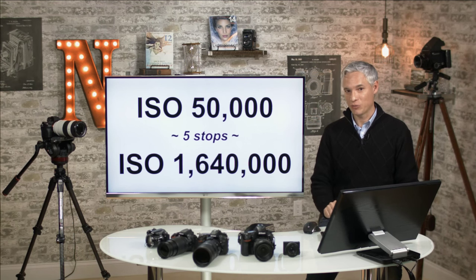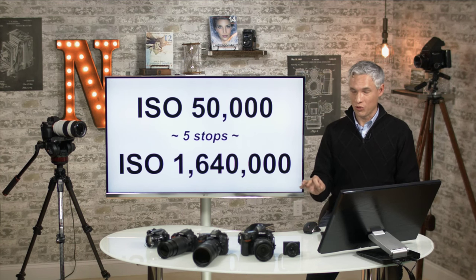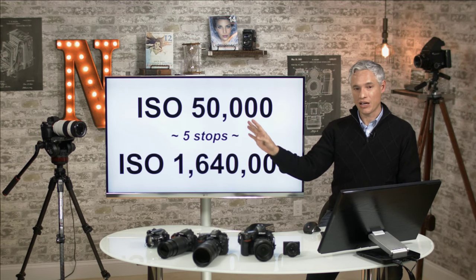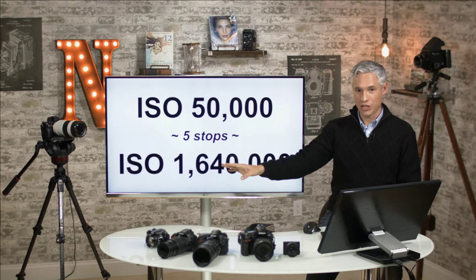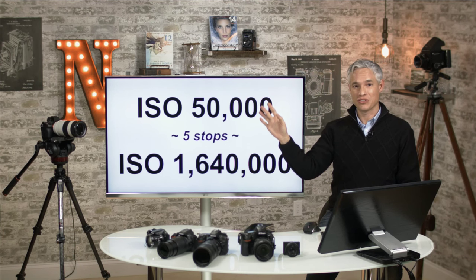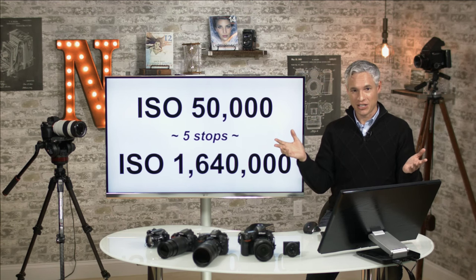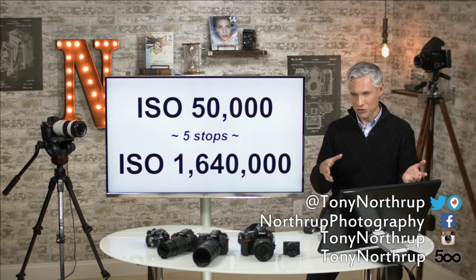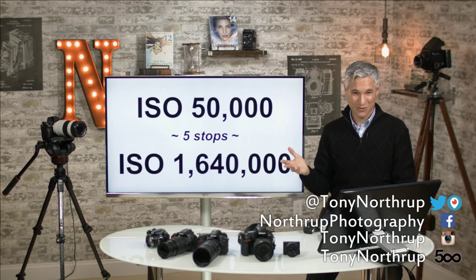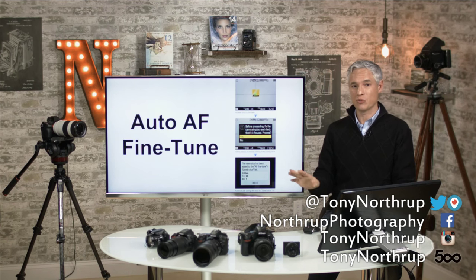Nikon's advertising a maximum ISO of 50,000, and you can extend it up to ISO 1,600,000. These are meaningless numbers. They do not reflect the actual image quality that you'll get out of it. We could just make it extend up to ISO 18 billion, whatever, because it's just software-based. It's just like artificial gain. It's just like turning up the music on your computer. It doesn't mean that your speakers are going to sound better or even output more. It's just fake. So we'll actually test the image quality as soon as we can get our hands on one.